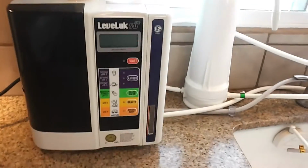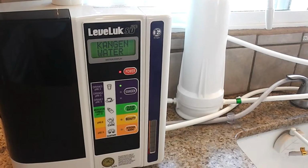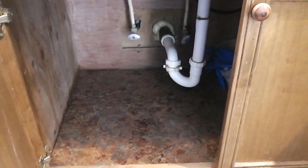Here's our Kangen water machine that we brought with us to our beach house in Mexico. And when we came, underneath this sink was a ton of chemical cleaners.